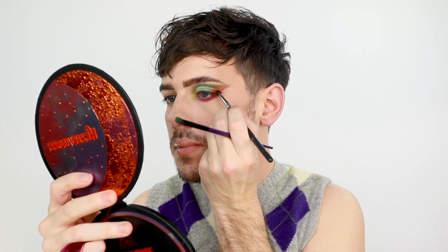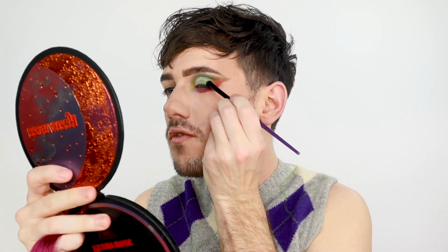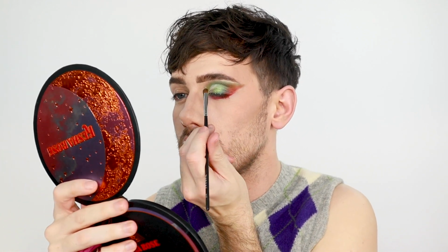I'm kind of obsessed with this red shade, Cannibal. And this is a very colorful palette, so don't be afraid to jump into all these colors. I am living. Now for the part that we all hate, but with Kesha Rose, we love the glitter.